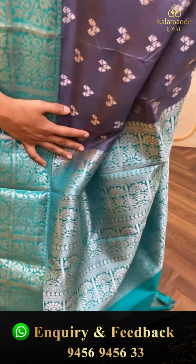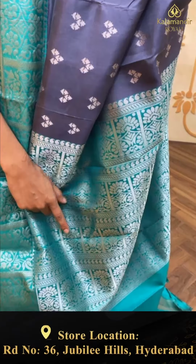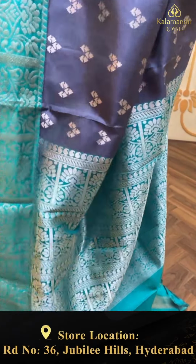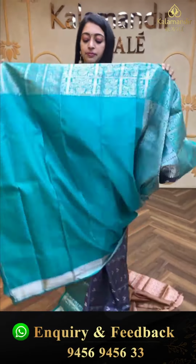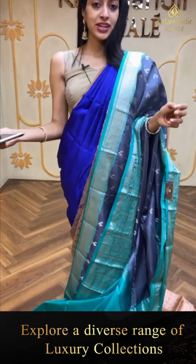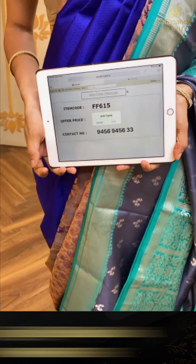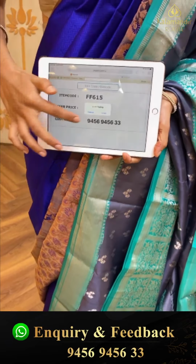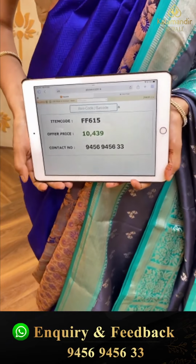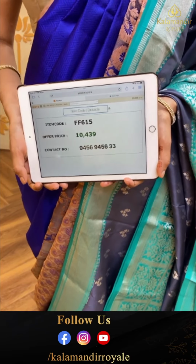And this is the pretty pallu, soft boxes local mottham manki mango booties and floral booties vachayi. And this is the pretty blouse contrasting color lo. I'll give you the pricing details. Hope you all are loving these pretty sarees. Item code is FF615 and offer price is 10,439 rupees only.